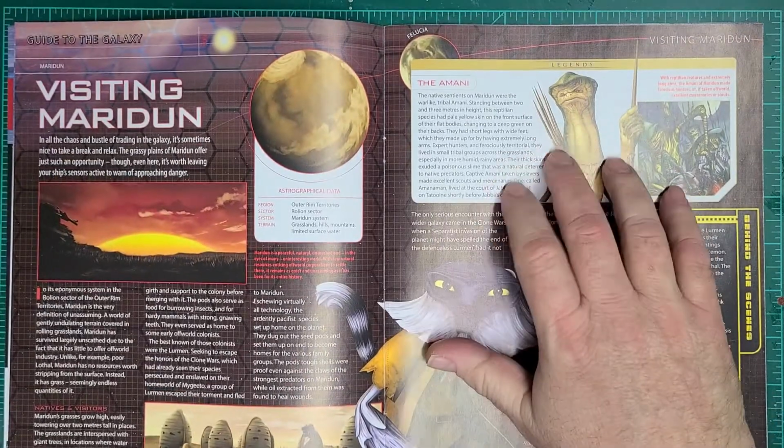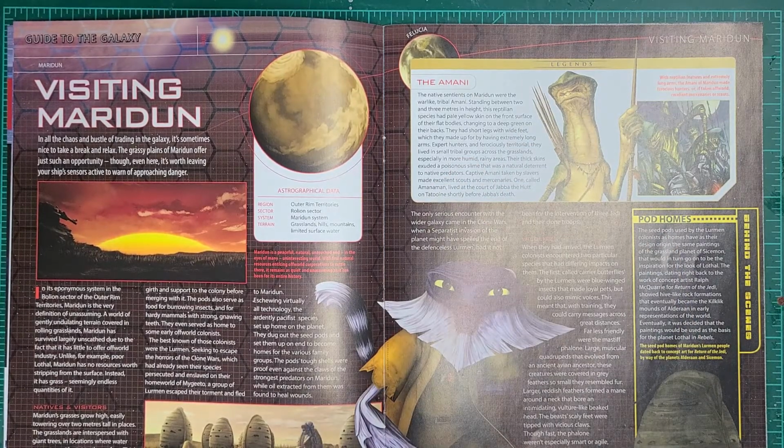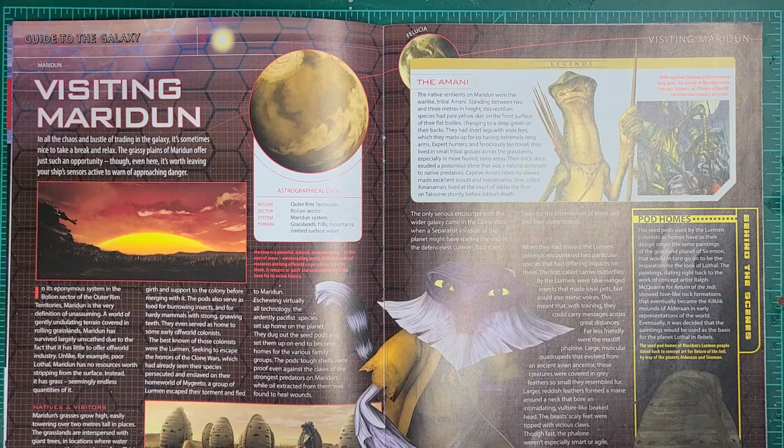The Amani. So this is from Legends, and I don't know how much of this Legends stuff I should really go through, but we'll go through it because it's kind of fun. The native sentients on Maridun were the warlike tribal Amani, standing between 2 and 3 meters in height. This reptilian species had pale yellow skin on the front surface of their flat bodies, changing to a deep green on their backs. They had short legs with white feet, which they made up for by having extremely long arms.